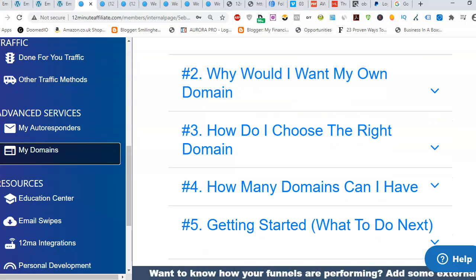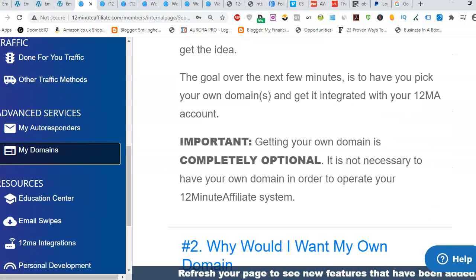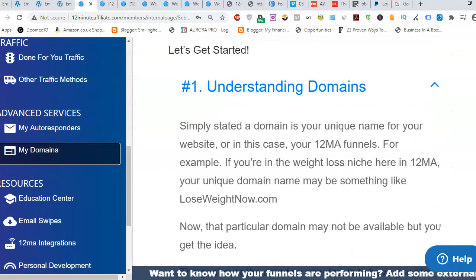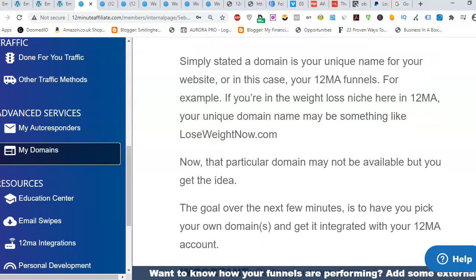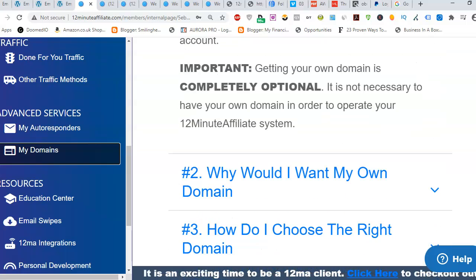And one domain you're allowed to set up for the basic one niche level, and then you're able to do 3 domains with the higher level membership. So he even walks you through, let's have a look, understanding domains, actually takes the time to educate you about the domain thing.